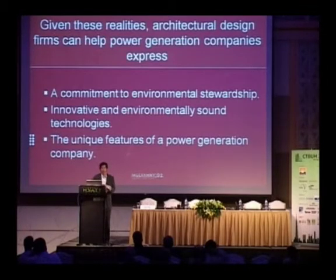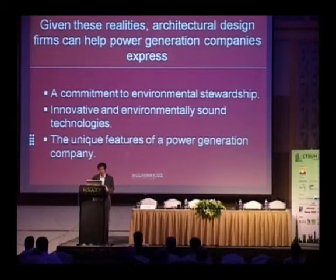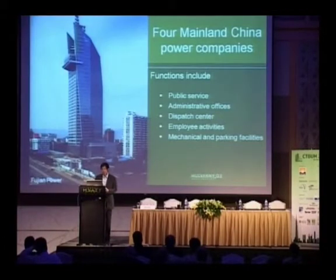Given all these realities, as architects we feel it's important to help our clients express their brand. So these are our 3 goals. First, a real commitment to environmental stewardship. In fact, it's quite funny, because when we started our first power project 10 years ago, none of them were even talking about sustainable concepts, and even in Western countries, a lot of clients, and China at the time, were not. So we really want to make sure it's an environmentally friendly project. We also want to make sure of innovative and cost-effective technology that focuses on long-term growth. And also how to express the unique characteristics of a power company and make it an iconic expression.